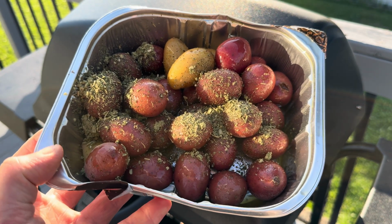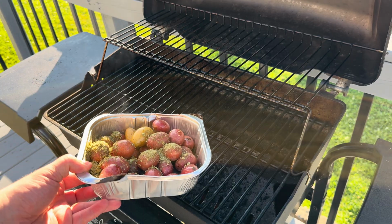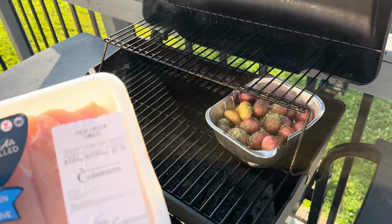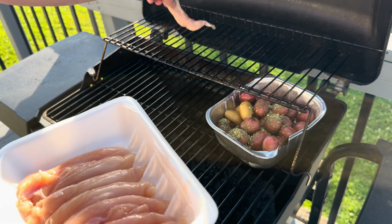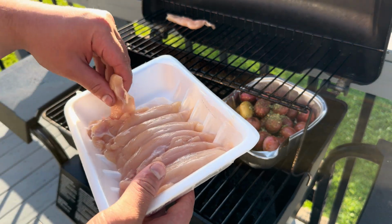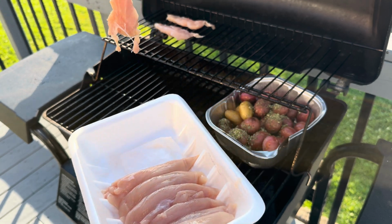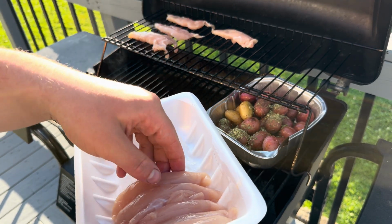Now it's cooking time. We got some delicious potatoes and herbs to roast over the barbecue. It's gonna be delicious. Some real nice quality chicken tenders to go along with it. It's gonna be delicious together as it is, but the mackerel and the capelin on top of that, being fresh mackerel and fresh capelin, is really gonna bring this meal together. It's gonna be awesome.